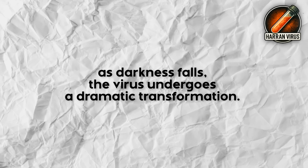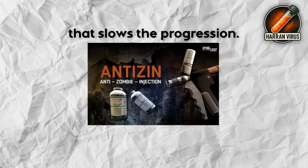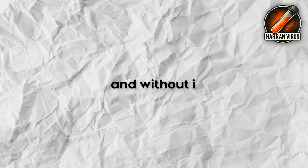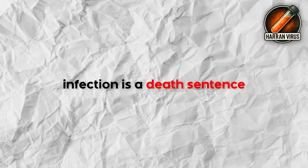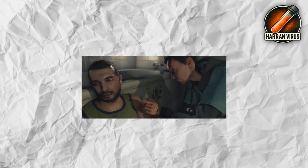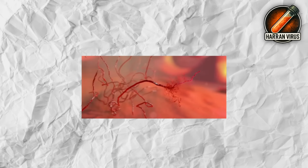The virus spreads through bites and has no known cure, only a treatment called antizin that slows the progression. But antizin is in short supply, and without it, infection is a death sentence. The virus attacks the nervous system gradually, allowing victims to remain conscious and aware as they slowly lose their humanity. The transformation process is agonizing, with victims experiencing fever, hallucinations, and gradual loss of motor control.